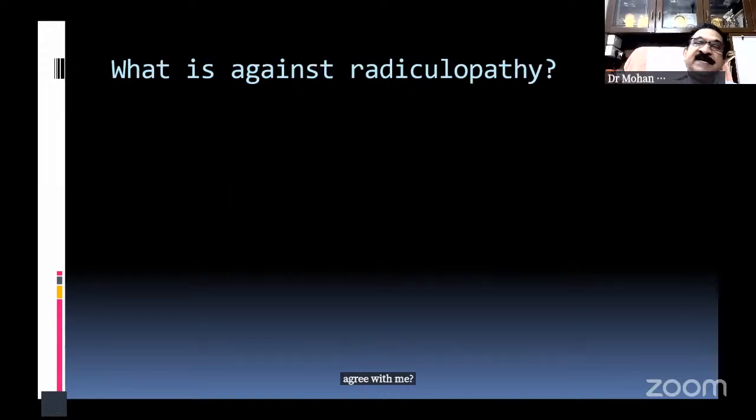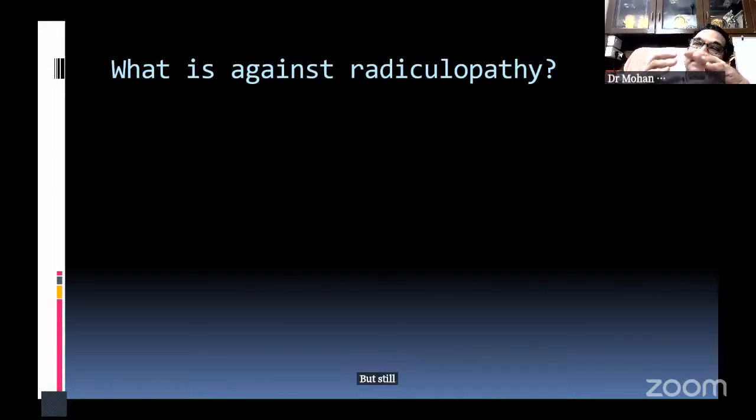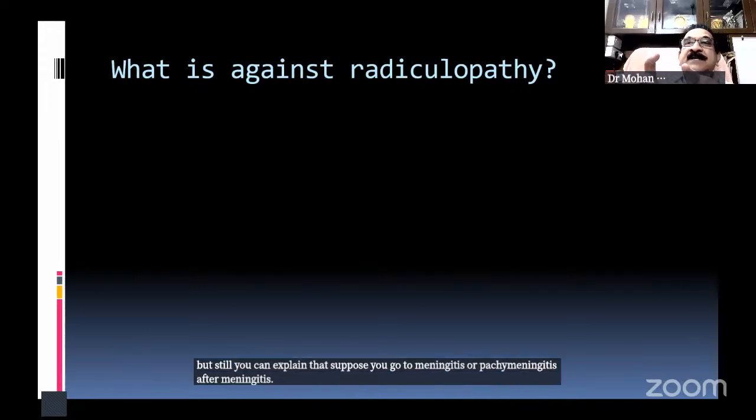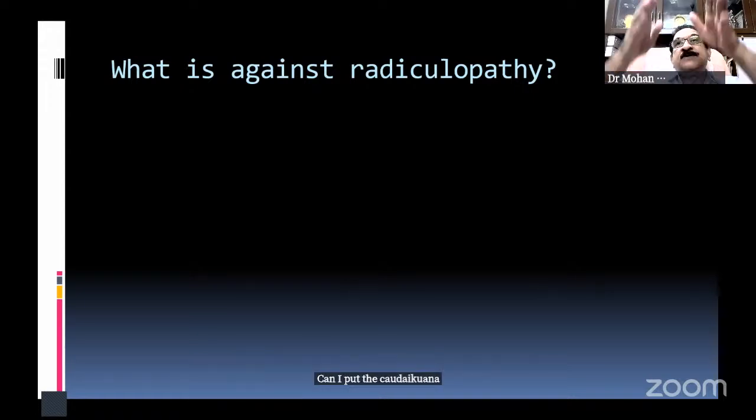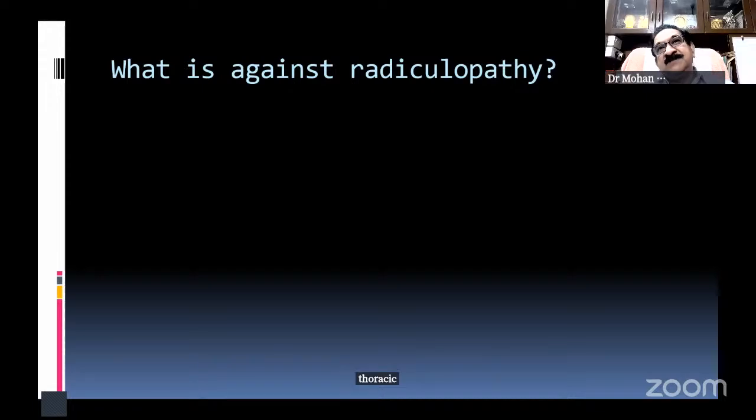Okay. What is against radiculopathy or cauda equina involvement? One point you have already said. But still, you can explain it if you have a meningitis, pachymeningitis or leptomeningitis. It can affect the cauda equina. If the meningitis extends proximally, it can also affect the thoracic nerves, the thoracic roots also. There also you can get the same thing. Agreed. Are you following me?